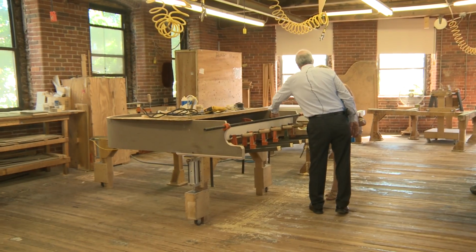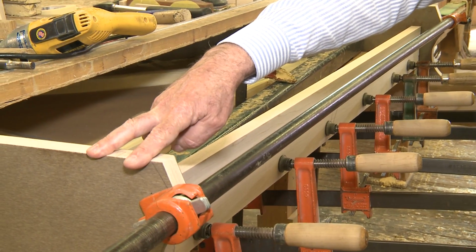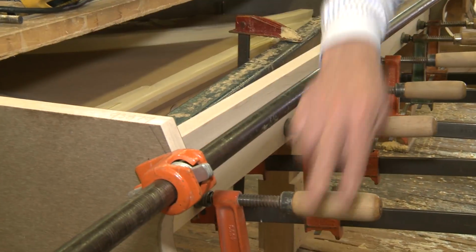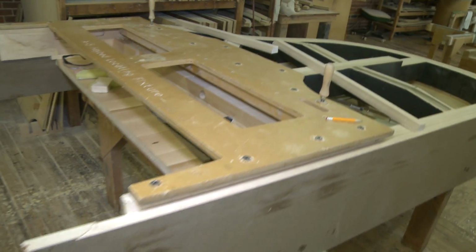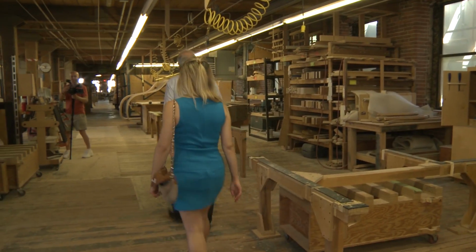So let's look at the case making now. Here what we're doing is assembling the case. This is the outer rim. This is the skeleton or part of the skeleton here. The plate's already been set to this and then taken off. We just don't want to handle the weight of the cast iron plate through the rest of the process. They will mate back together after the finish is on it, and then it'll get strung. So let's just go up to the soundboard room.